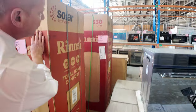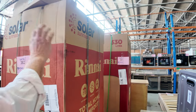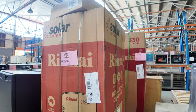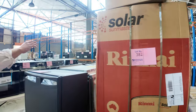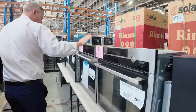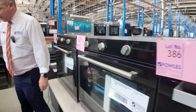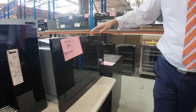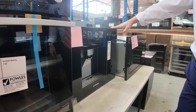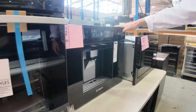Couple of hot water surfaces here out of Rinnai, gas and electric solar, so they're, again, unreserved. Then round through here, get a load of these ovens, folks. AEG, Ilve, Ariston, Blanco, and then on the other side, beautiful Artusi built-in microwave. Have a look at this, Bosch automatic built-in coffee machine. $5,000-$6,000 in the shops, unreserved, folks.